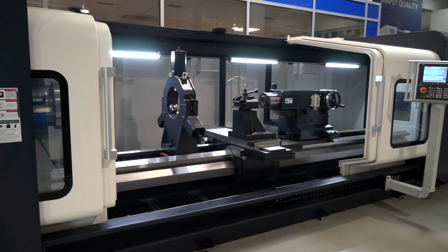What sort of weight of part can you get on here? Size is one thing, but how much can a part weigh? Okay, now we are talking about the highest machine. It's about 40 tons. 40 tons, okay.